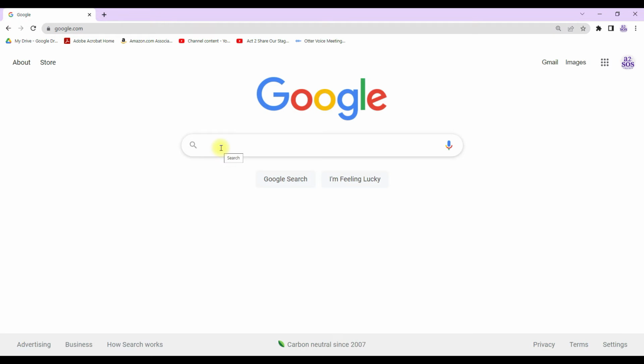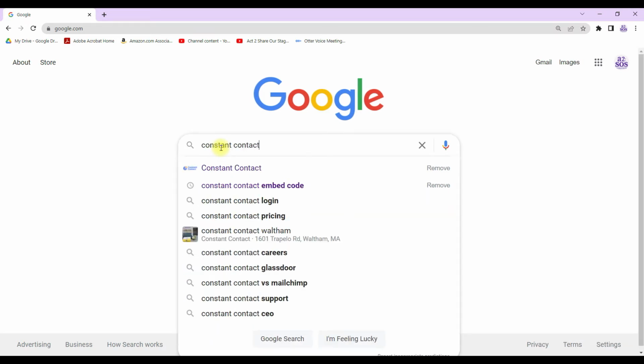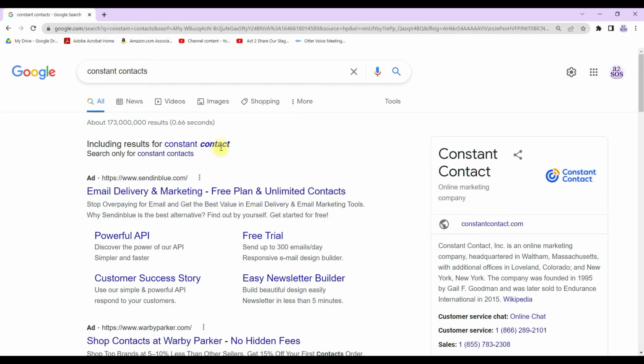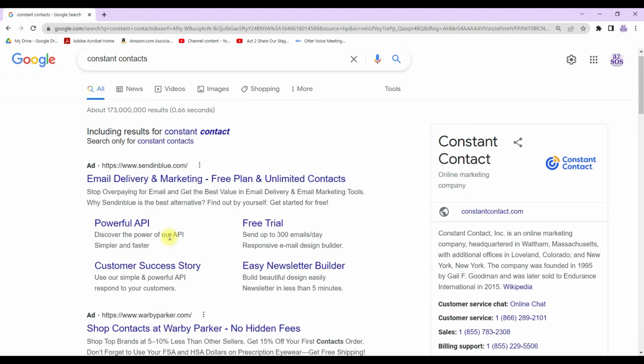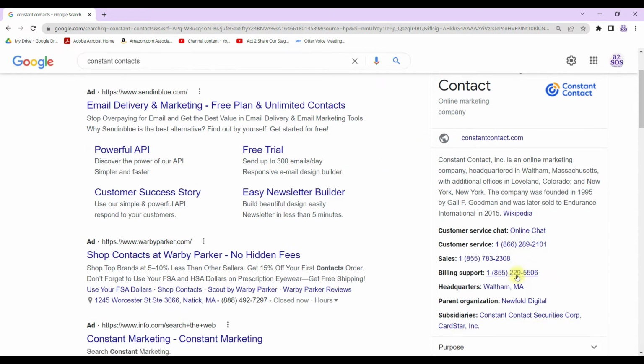So my third tip is that if you don't know the actual web address and you're trying to find the website using a Google search or a different search engine, type in what you're searching for. Say it was Constant Contact, and then hit the return key. Now, as you can see, when I look down, it says email delivery and marketing. Well, that's what I'm looking for, but I'm looking for a specific email marketing company called Constant Contact. It doesn't necessarily come up first, but if you look over on the right-hand side, sometimes you'll be able to see the actual company. So over here it says Constant Contact. That's what I'm looking for.